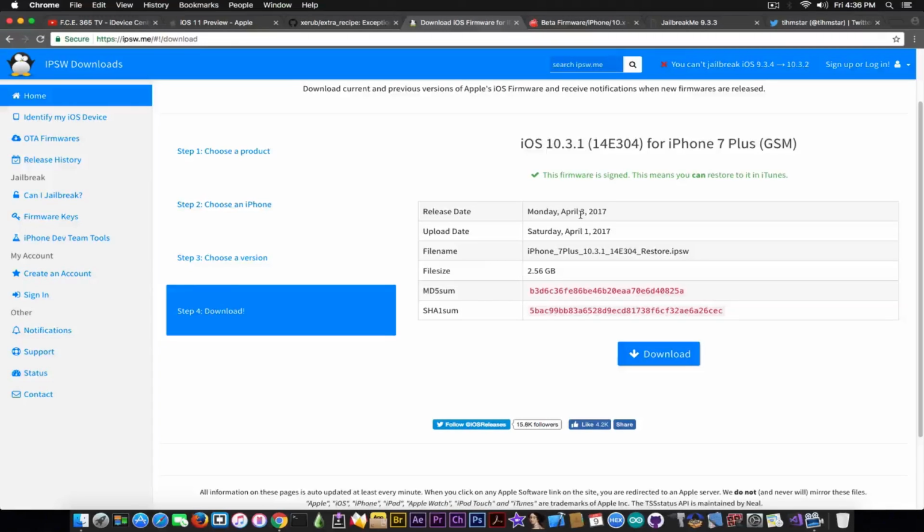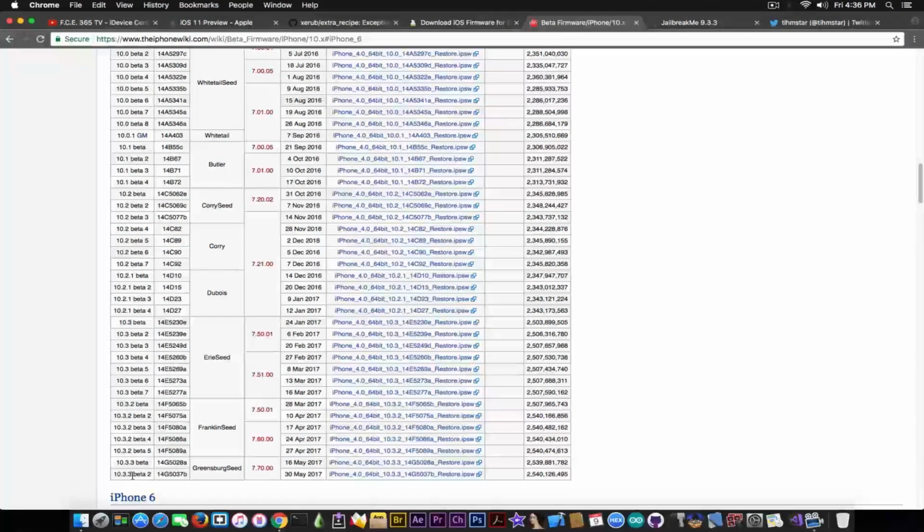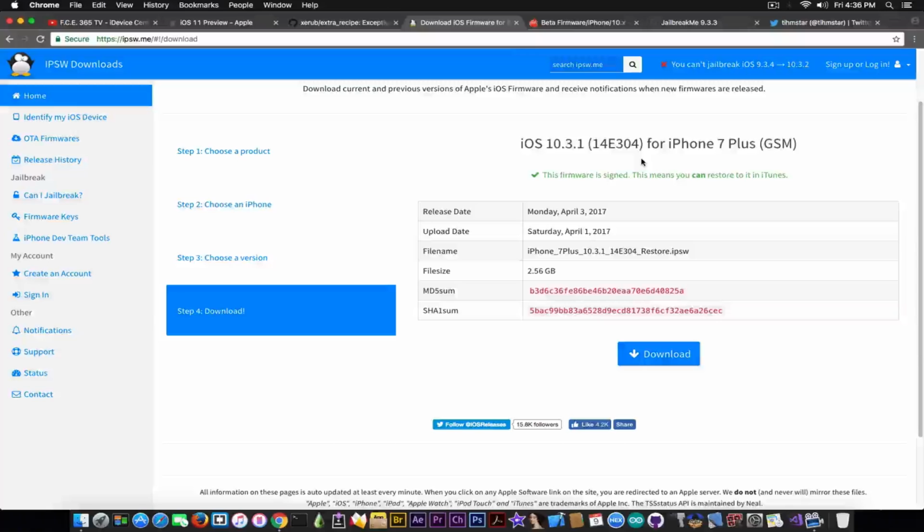Now, we expected Apple to kill the signing window of iOS 10.3.1 once iOS 10.3.3 is released, but strangely enough, iOS 10.3.3 is still in beta 2. The beta 2 of 10.3.3 was uploaded on May 30, which is quite a lot of time ago. They usually upload on a 7-day schedule, a beta every week. But considering they uploaded iOS 11 beta 1 this past week, they probably rescheduled iOS 10.3.3 beta 3 or the final version for next week. But anyways, keep an eye on this webpage, because at some point it's going to get unsigned.